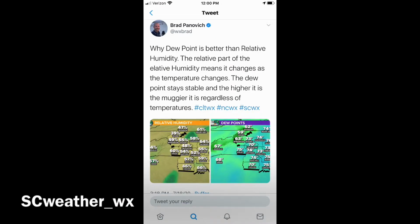So let's get started with this tweet by Brad Panovich. He is a very well-known meteorologist throughout the country, and especially in the Southeast. He's very respected. I had a little bit of a typo here, but ignore that. He says, why dew point is better than relative humidity? The relative part of the relative humidity means it changes as the temperature changes. So the dew point stays stable, and the higher it is, the muggier it is regardless of temperature.